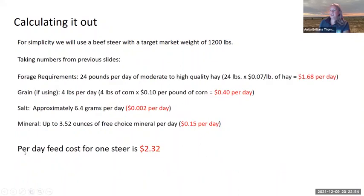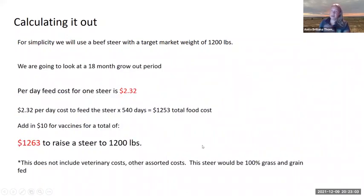So your per day feed cost for one steer is $2.32, which sounds like a bargain. But now we're going to look at our grow out period. This is looking at a slow grow out period, 18 months. People want 100 days, right? They want 90 days, 100 days, something like that. It's not going to really matter because you're going to have to feed them more food.